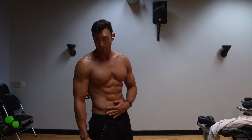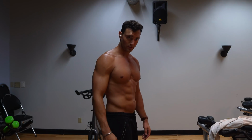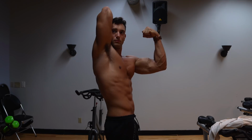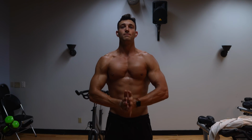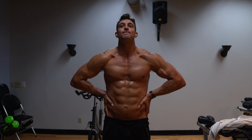So am I where I want to be at this stage in Road to Ripped? Honestly, not really. I have 7 days left. I would have liked to get a little leaner, but I'm not going to beat myself up over it too hard. Still have, like I said, 7 days to finish out strong. And I will say, looking back, I've come a very long way, and I am proud of myself for that.